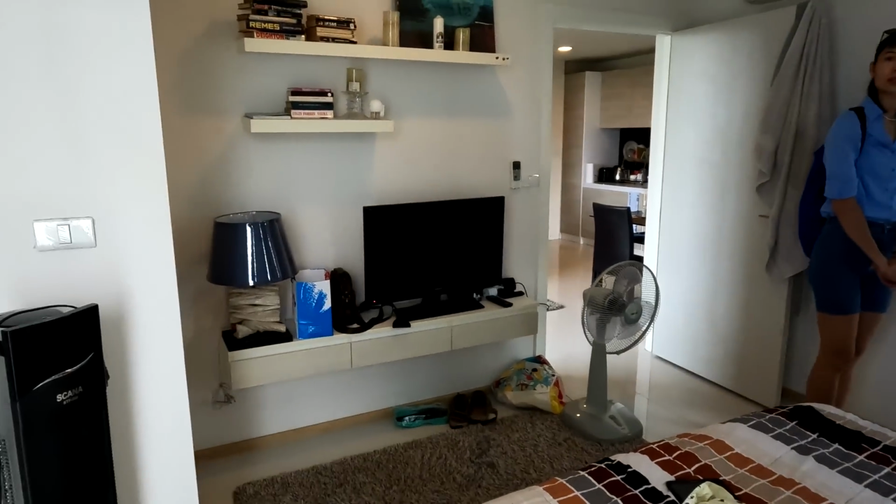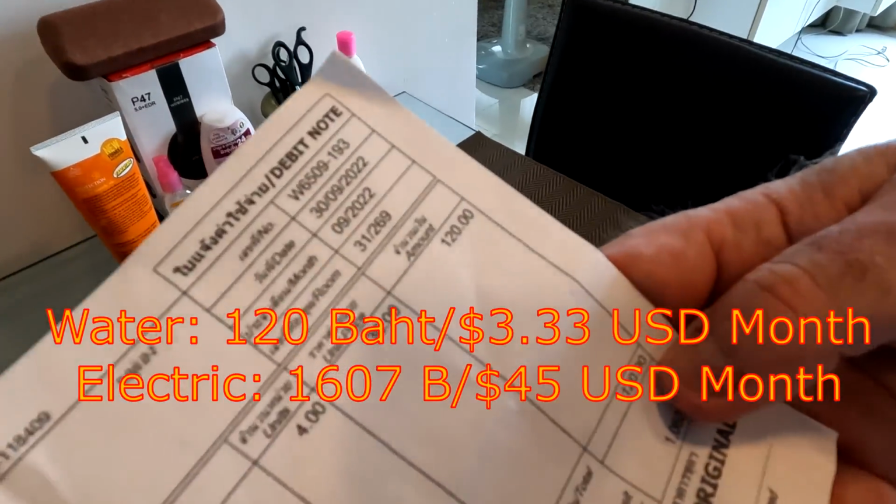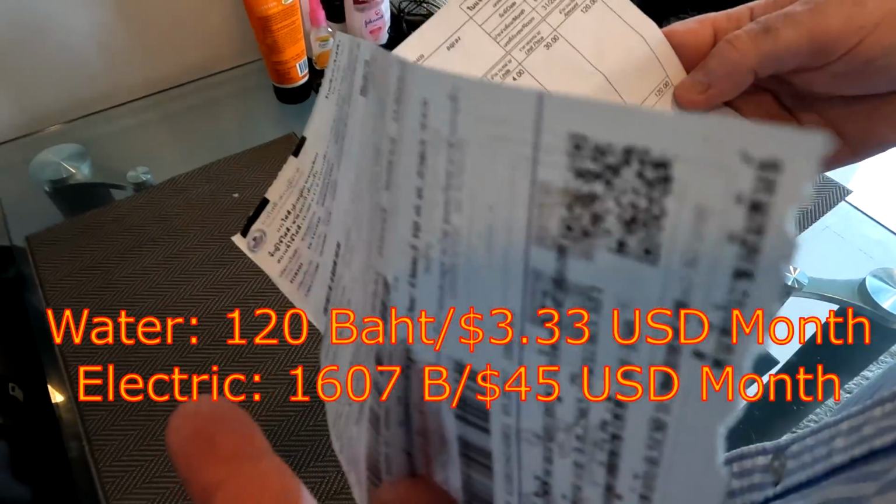This is a huge bedroom. It's very big. Yeah, it's a nice shower. Nice shower head and water is cheap. 120 for water. Wow. And 1607 for my electricity.